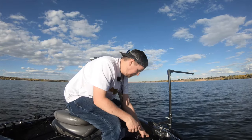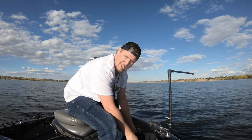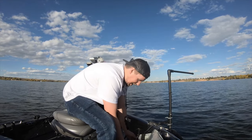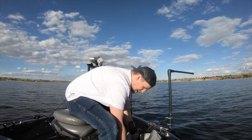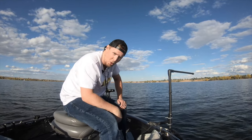So as you remember, I have a Garmin Panoptix. I guess they call it LiveScope now. I just keep calling it Panoptix because that's what it is to me. But I'm gonna put this down in the water, and the whole goal for me is to see the fish before I drive my boat over them.